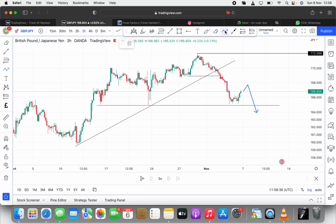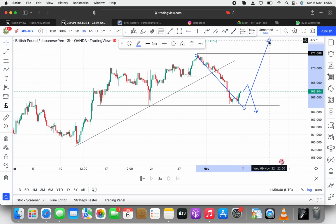Price might be coming down here to tap here before coming up. The things you don't want to see are this high being taken out or this low being taken out. So for now, you just wait to see what will happen on GJ. Note that in your journal and just wait to see what will happen on GJ.